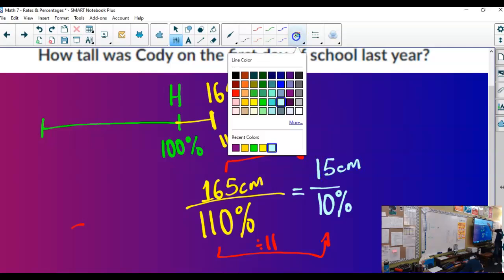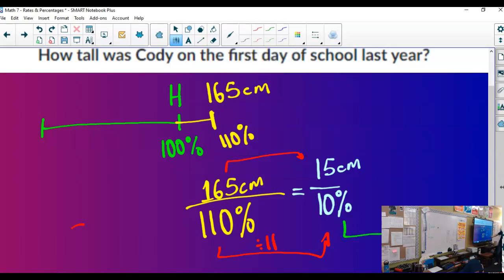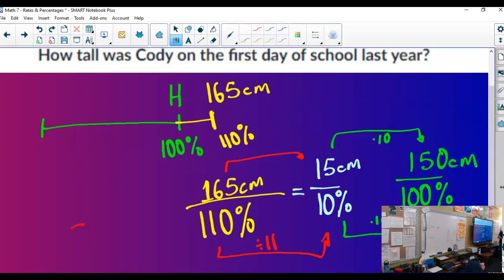So then how could I get to 100%? Times by 10. How can I get from 10 to 100? Times by 10. So how tall was he last year? 150 centimeters. Wowzers. All right, I'm going to leave that one up there. You guys got time to work.